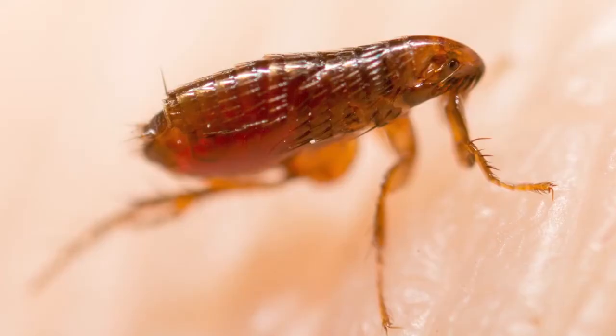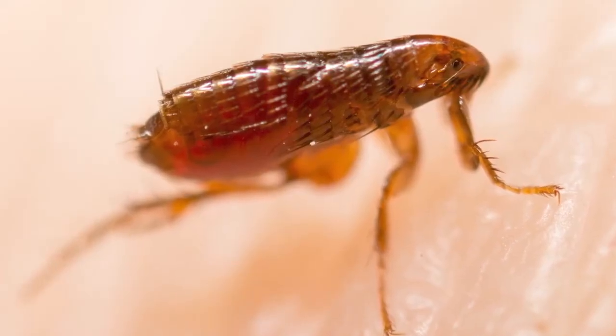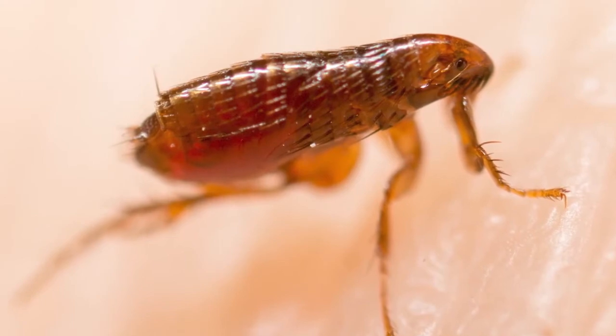Fleas can be tricky to control sometimes. One of the reasons might be that that particular population has got resistance to some of the household insecticides that you might be able to buy. Another reason is that they're pretty small, so they can be very hard to detect and actually know where they're coming from. And you really do need to know where they've originated from to deal with the problem.